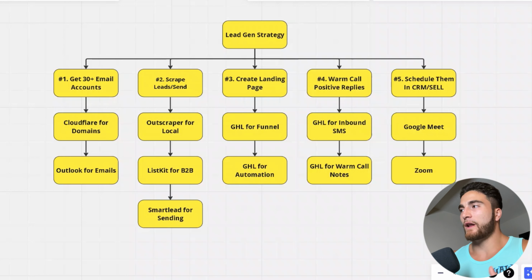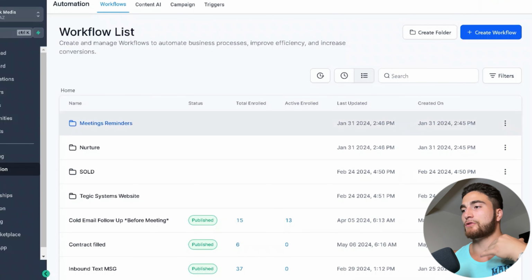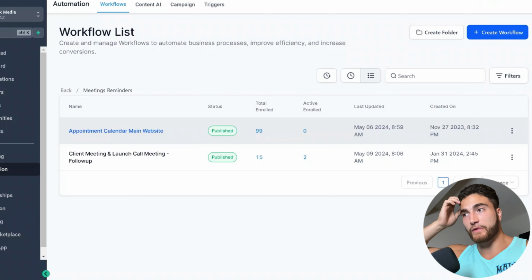When I build out websites, or I build out my own website or funnel, what's more important than actually the funnel or the website itself, I would say, is the automation behind it. And Go High Level does an awesome job at having automation that's connected directly to the funnel or the website itself. So this is our automation behind actually making sure that they show up to the appointments, right?